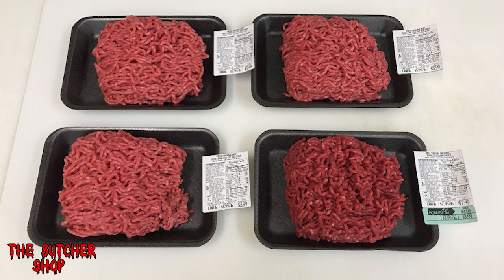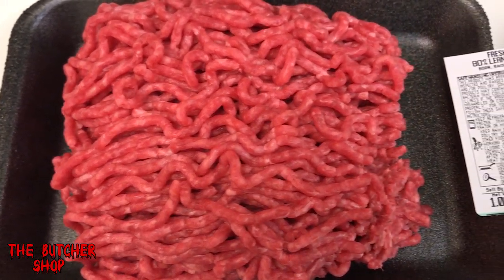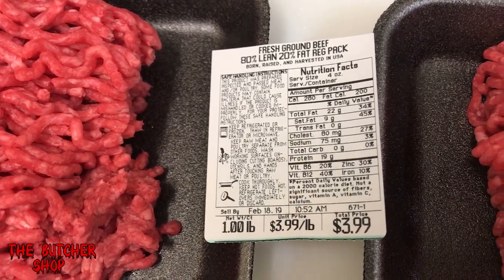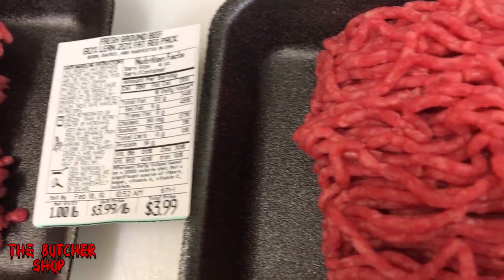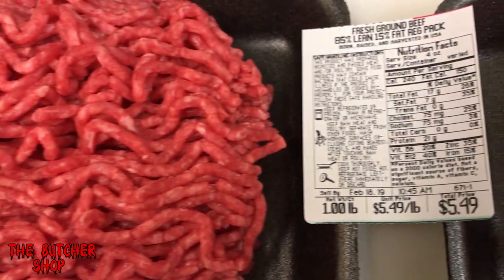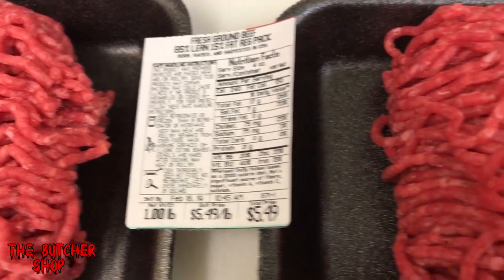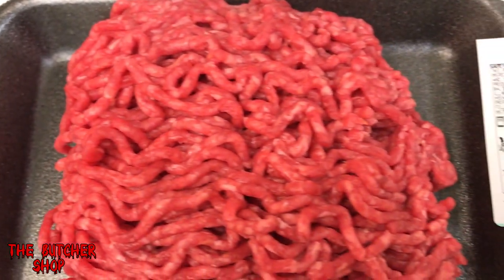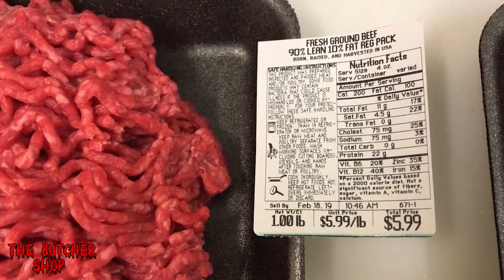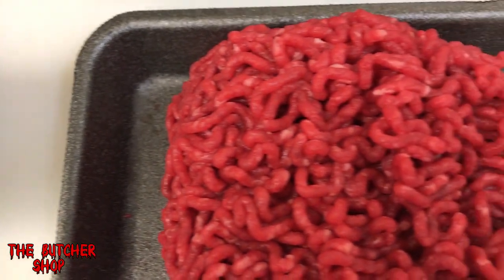Now let's talk about the good part, the price. The week that those roasts were on sale for $3.99 a pound, 80% lean was the same price for $3.99 a pound. 85% lean was $5.49 a pound. And 90% lean was $5.99 a pound. So you're getting ground sirloin for the same price as the 80% lean ground beef, and it's definitely a superior burger.